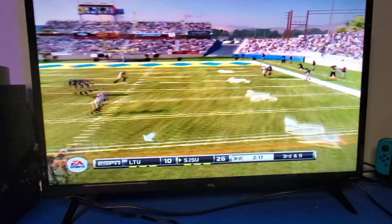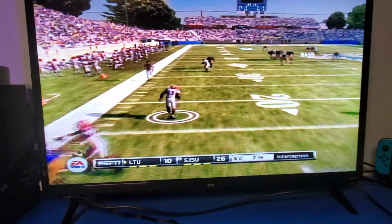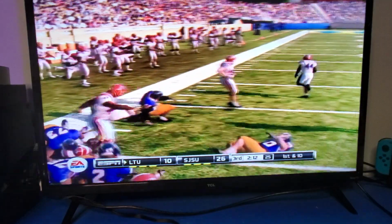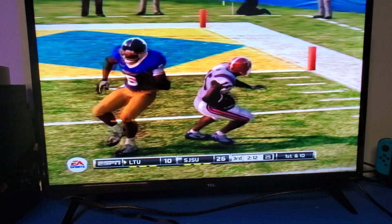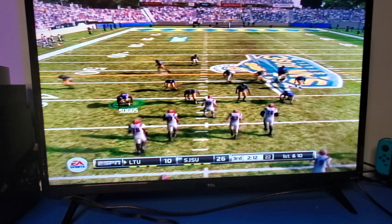He drops back. And it's intercepted by the senior quarterback. A well-timed interception there. Well, they're still down by a couple of scores, but the turnover certainly helps their chances. If they score on this drive, they're right back in the game.